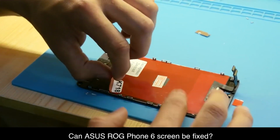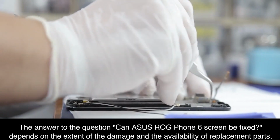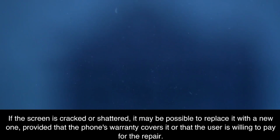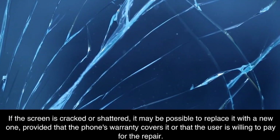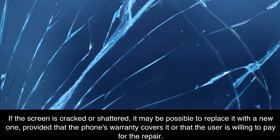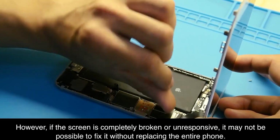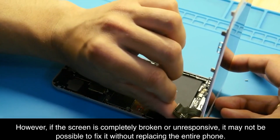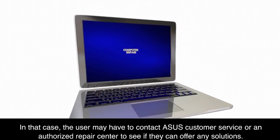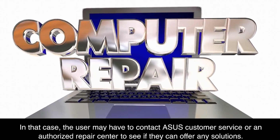Can ASUS ROG Phone 6 screen be fixed? The answer to the question, can ASUS ROG Phone 6 screen be fixed, depends on the extent of the damage and the availability of replacement parts. If the screen is cracked or shattered, it may be possible to replace it with a new one, provided that the phone's warranty covers it or that the user is willing to pay for the repair. However, if the screen is completely broken or unresponsive, it may not be possible to fix it without replacing the entire phone. In that case, the user may have to contact ASUS customer service or an authorized repair center to see if they can offer any solutions.